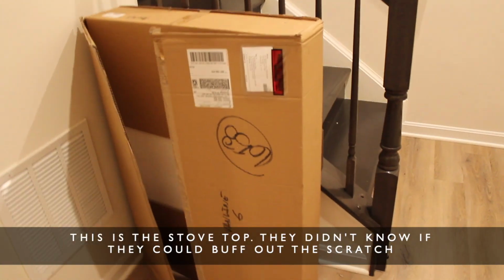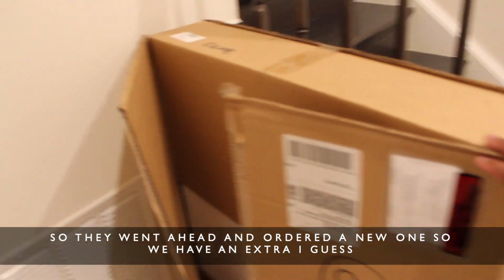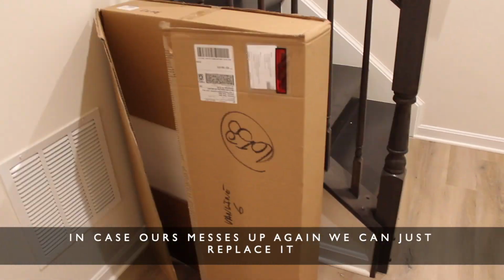This is the stovetop. They didn't know if they could buff it out, so they went ahead and just ordered a new one. So we do have an extra, in case ours messes up again, we can just replace it.